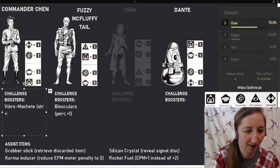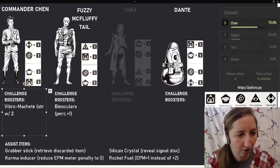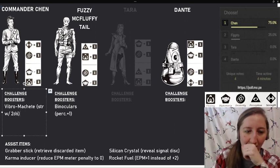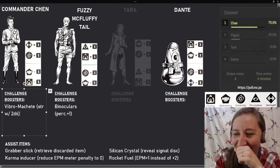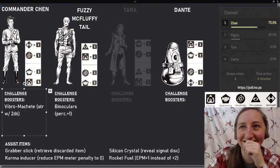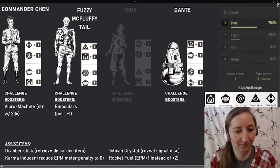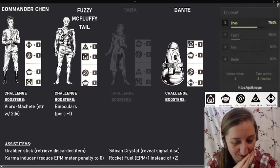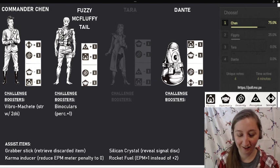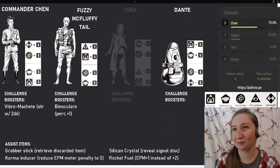Strength plus strength with 2d6. That's how that works. We're fine. We're hanging in there. I think I'm doing everything correctly still. Am I missing anything? Let me know if I'm missing anything. It's very likely I could be missing things because I'm getting super distracted.